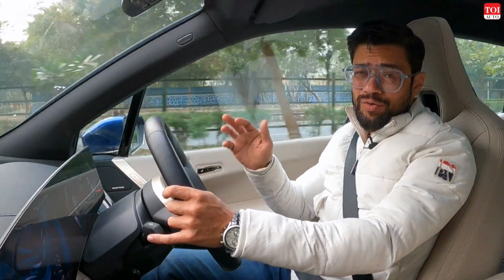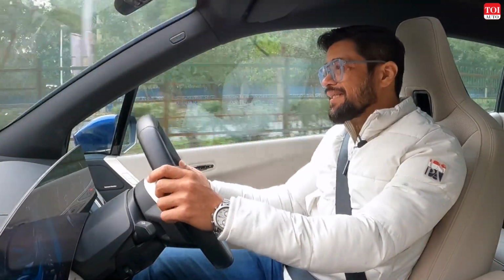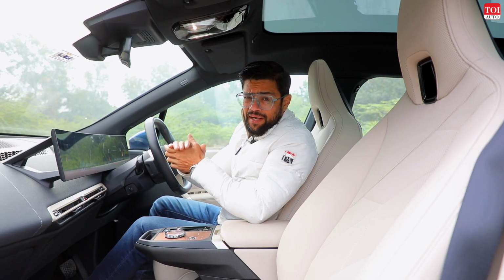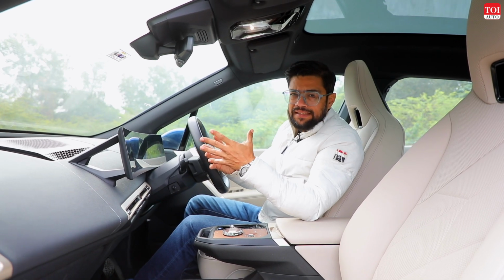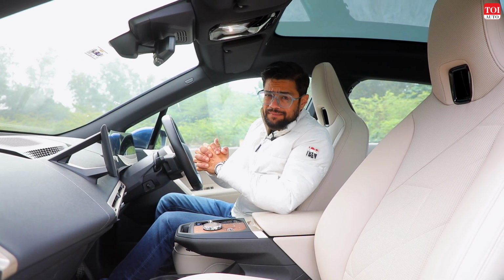You can actually take it out for long weekend trips with the kind of range it has, but there's the limitation of storage space in the boot. So those were things that I don't like or I'm not a fan of in the BMW iX, but there are a lot more things in this car that I absolutely love to the core, starting with the design.